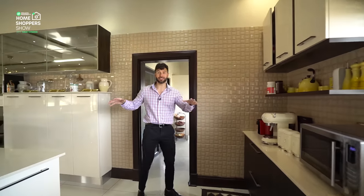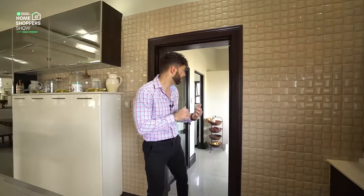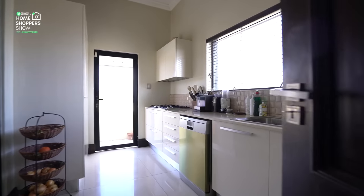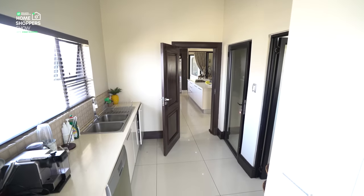And then we've got a window looking out onto the back of the house, letting in that natural light which you need. But if this isn't enough kitchen space for you, we've got what's behind me right here. So coming through behind me, we've got your inbuilt walk-in fridge. Then we've got a double sink, all of this countertop space.